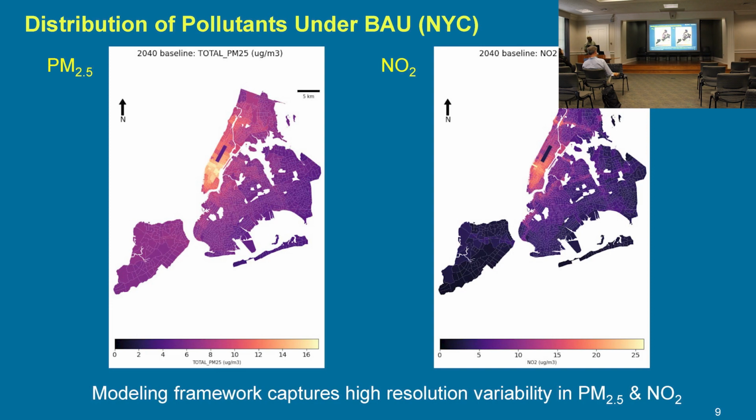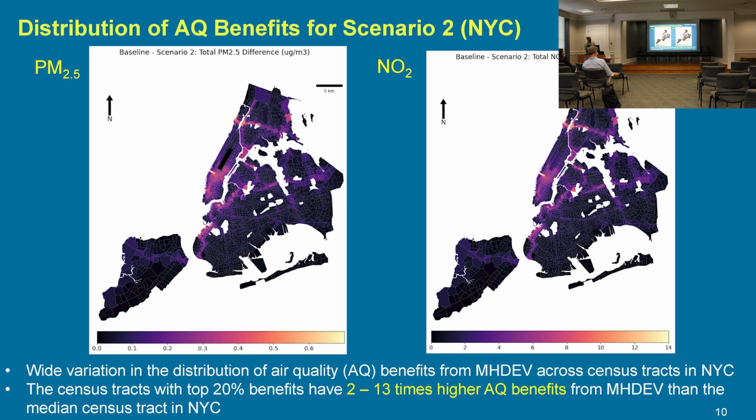Then we moved on to look at the second scenario that I mentioned, to see what will happen if you move to a 2040-based electrification of the truck fleet. And this is a difference plot showing the differences in fine particles on the left and of NO2 on the right, to show how much PM or NO2 is reduced. And you can see that actually the roads pop up much better on these plots because you're basically removing the emissions of these trucks on these roads.